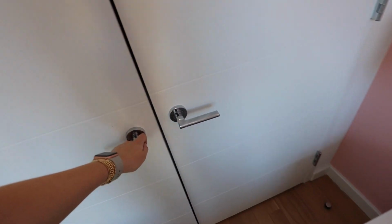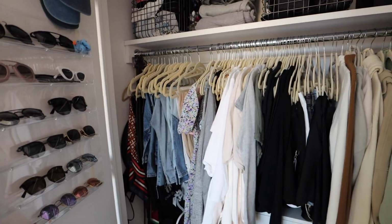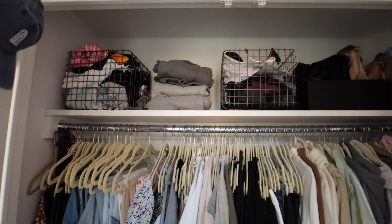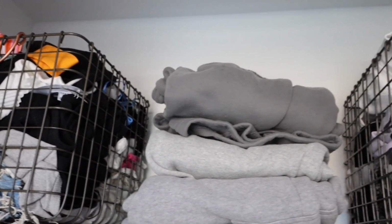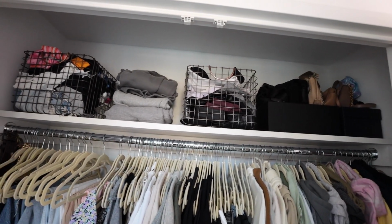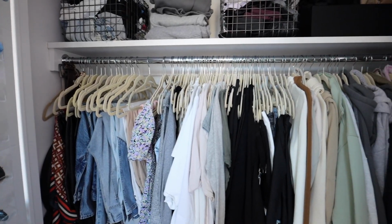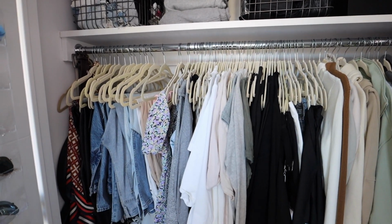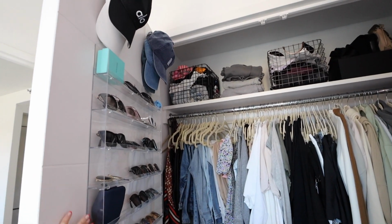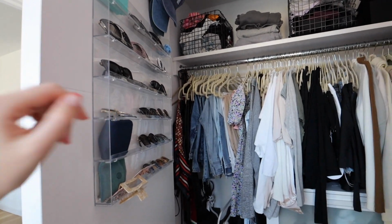And then we have the closet. Let me know if you guys would want a whole separate video on the closet. It's not too exciting, but like more in depth. These baskets are from Target. I keep all of my purses up there at the top. Sweatpants, like bulkier sweats, and then the clothes, more like heavy hoodies, sweaters, and then I do a little color coordination. What do you think? I do have a sunglass rack here as well as hats, which is nice that the back of the door does have storage.